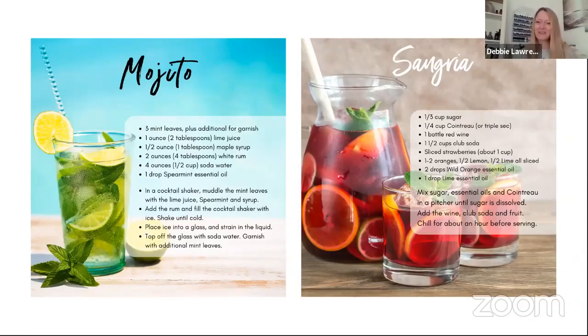So your sangria, you've got your red wine, add in your fruit, so oranges, lemon, lime, and then 2 drops of wild orange essential oil and a drop of lime essential oil.